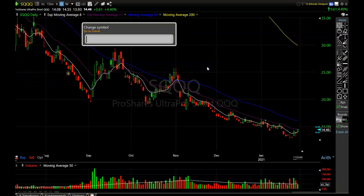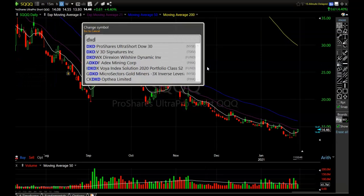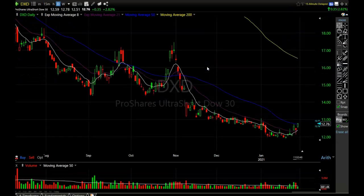But the next one I want to look at is the one for the Dow Jones, which is the DXD. It's the ProShares Ultra Short. And this one is also a 3 times levered Dow Jones short ETF. As we can see, this one looks like it is the strongest one of the inverted funds because the Dow is the weakest average of the averages. And this one is already starting to bust above the 50-period simple moving average, just like the Dow was already starting to break below it. But the DXD is also looking very bullish at this point.